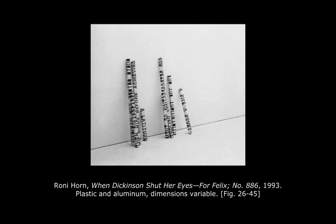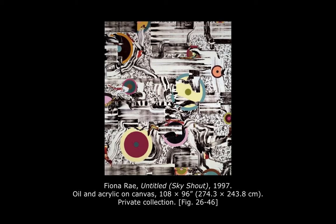The canvases of Fiona Rae are a mixture of abstraction and representation. There are references to the grid of minimalist painters and more expressive painting marks used like motifs. Like other abstract artists at this time, Rae is pulling both high and low references. Untitled Sky Shout from 1997 is a collage of different types of brushstrokes from the history of art. Smears, circles, palette knife markings, and brushes, as well as other materials, can be seen.